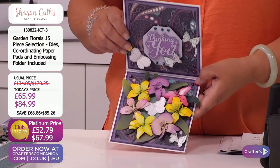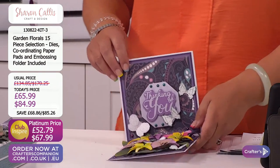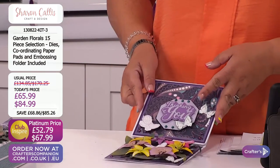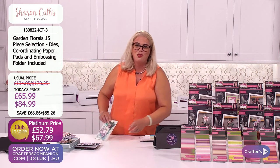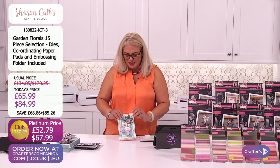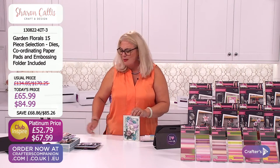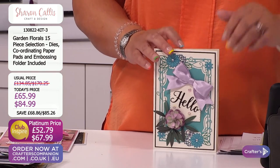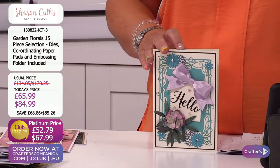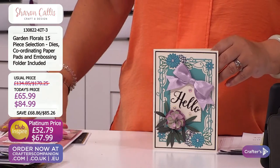Now the papers are available separately as well. If you just wanted the papers, perhaps you've already got all the dies, and perhaps you know you're not going to be just using the dies once or twice. You want to have those extra papers in order to make sure you get plenty, so you can make plenty of flowers using those papers. I'll show you in a little while what the individual papers look like, maybe flick through, but you've seen them on those boards.